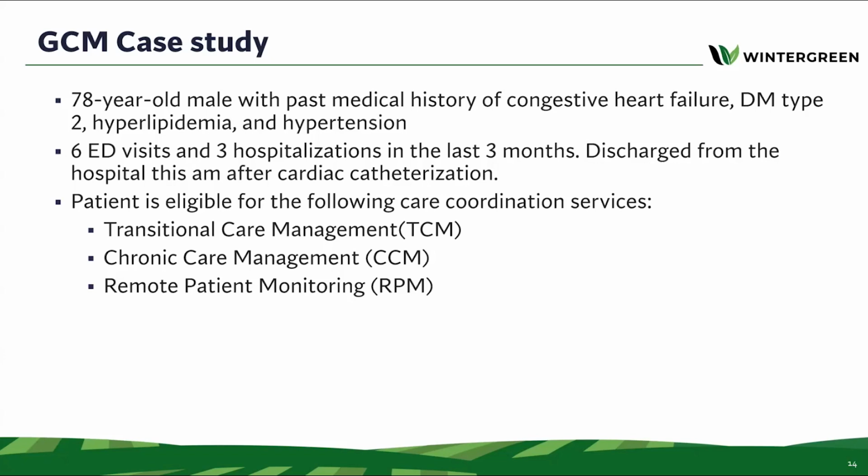With his history of congestive heart failure and diabetes and hypertension, he would also be eligible for remote patient monitoring, which may be an in-home scale where we're monitoring daily weights. It could be a glucometer that's transmitting his blood sugars back to his primary care office, or even a blood pressure cuff monitor that transmits his blood pressure readings on a daily basis.